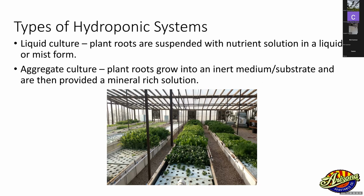Aggregate culture is where the plant is growing in some sort of medium or substrate. And that's going to be typical of what you would see at Copper State or what used to be Eurofresh, which is now Nature Sweet, because I'm growing something in a pot or in rock wool or a slab or a trough or something like that. There's media in there for me to grow into. In both cases, a mineral-rich nutrient solution is being applied to the crop.